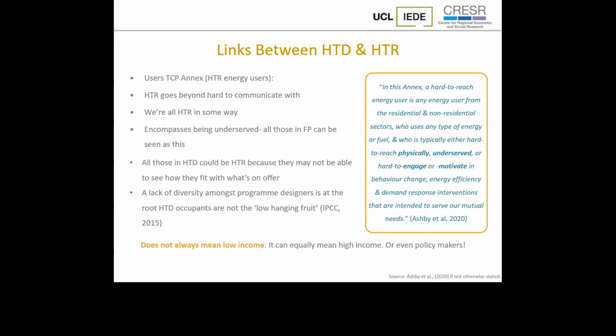So the research coming out of the annex suggests that the problem really goes back to a lack of diversity amongst those who design solutions to energy related problems. So whether it's working out what to do with hard to decarbonise homes or developing an energy advice scheme or an energy affordability initiative, those designing them tend to design initiatives for people like them, and they tend to emanate from a very narrow demographic profile. So there's a real need to promote diversity amongst those developing the solutions to these problems, and that's something we need to heed in our research programme as well.